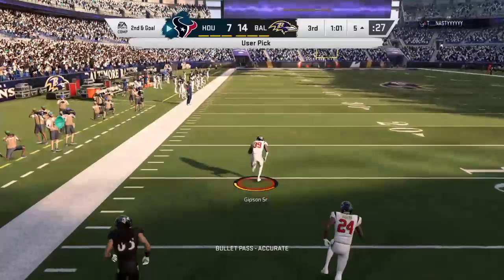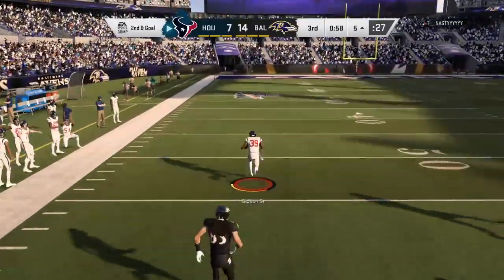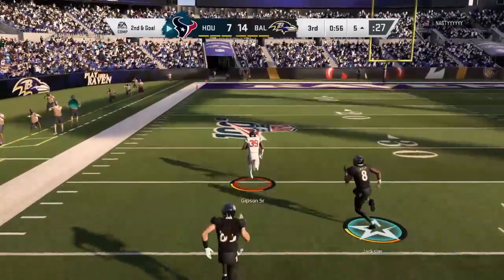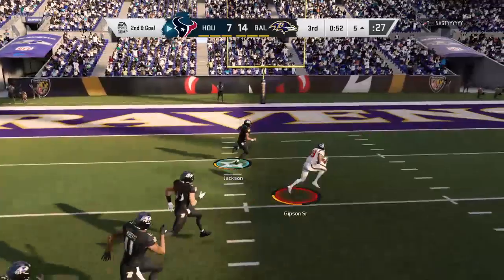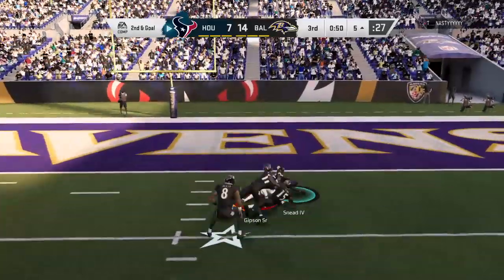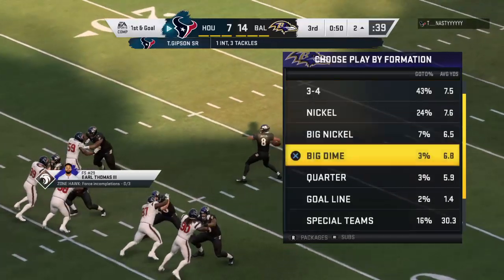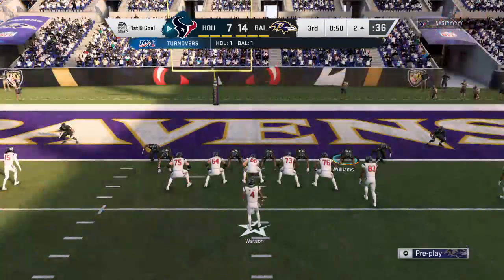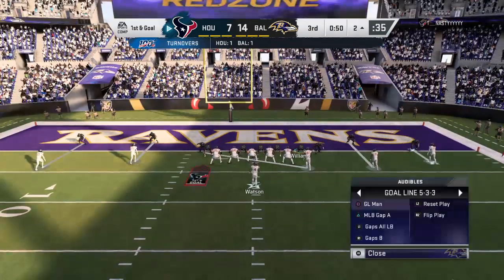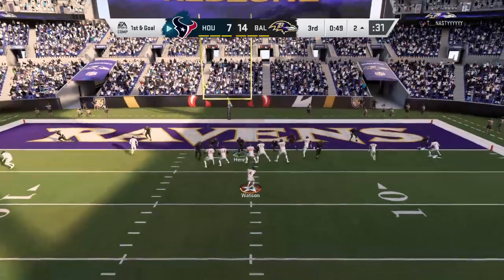Looking for Snead, and it's intercepted. Picked off by Tashawn Gibson. He's at the 50. He's at the 30. The 20. 10. 5. And he will not get all the way home, but he will take this back down to about the 2-yard line. Suddenly it's 1st and goal after the interception.